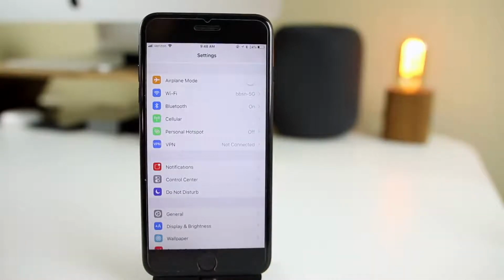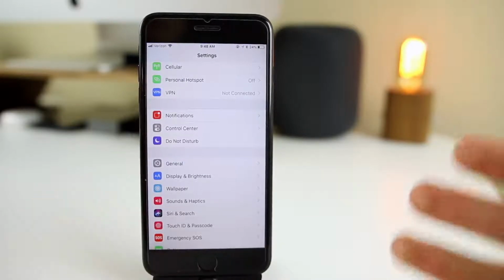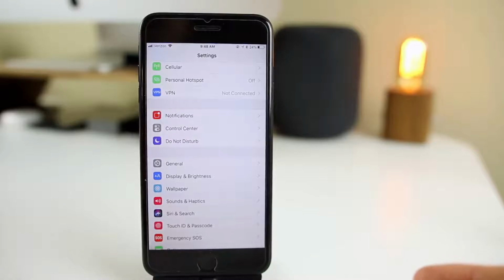Alright, so the next thing is the most important step before updating to iOS 12, and that is to make sure that you have a backup of all of your data via iCloud or iTunes. I personally prefer iCloud, and I recommend iCloud to everybody just because it's so much easier and quicker, and it's also a lot easier to transfer to different phones without having to hook it up to your computer. Plus, a lot of people don't even have access to a computer on a regular basis, so it just makes sense to use iCloud.